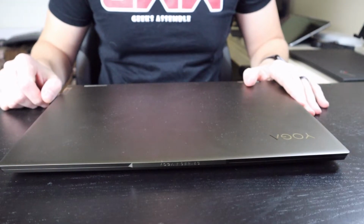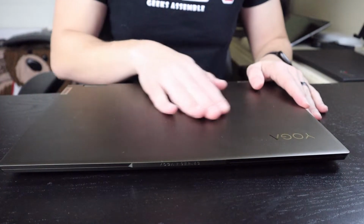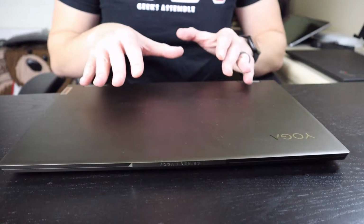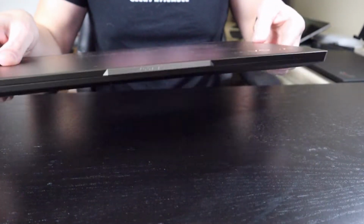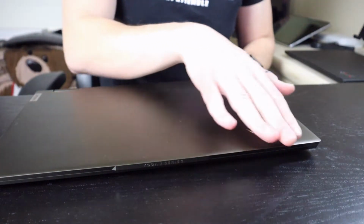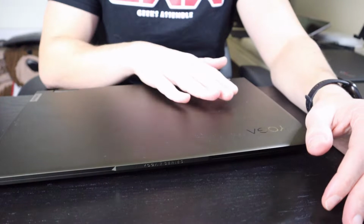Here she is, Lenovo Yoga 7i. This is the dark moss color. It is aluminum, but it's not a unibody construction, sort of like a razor blade, which is fine, but it is a bit heavy duty, and you're gonna get scuffs and scratches on it if you don't take really good care of it. So just, full disclosure on that.